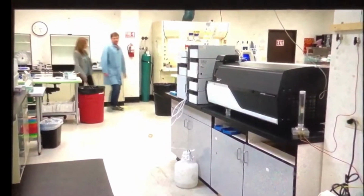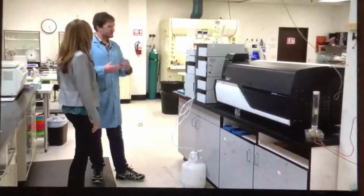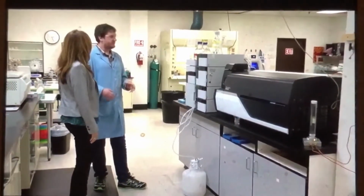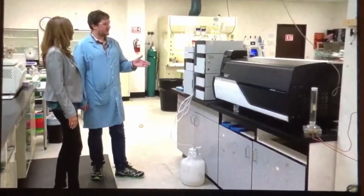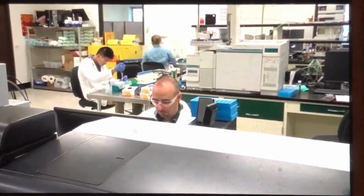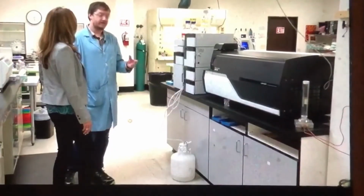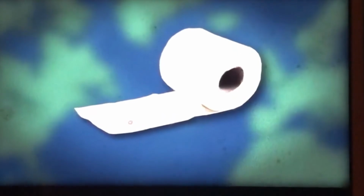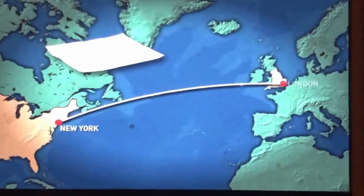The interesting thing about an analysis like this is the majority of the time is spent getting the food into something that we can measure. Once we get it into that form, it's actually pretty easy to measure. We use something called an LC tandem MS, that stands for liquid chromatography tandem mass spectroscopy. This lets us measure things at a much lower level than we otherwise would be able to. We're able to measure things down into the single-digit parts per billion, which is very, very small. A part per billion is a single square of toilet paper in a roll stretching from New York to London.